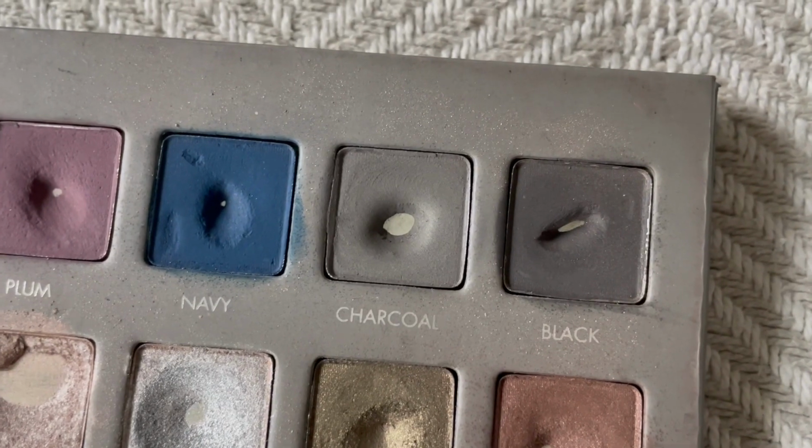I'd have liked to have more progress on this, but again, I was focusing more on my ABH palette, and that didn't fit the color scheme of this. So I didn't make as much progress as I was hoping, but that's okay. Again, I like that I'm using it regularly in the brows, and I have seen a good amount of progress on it.